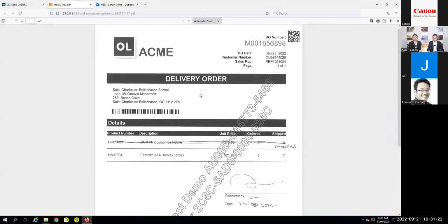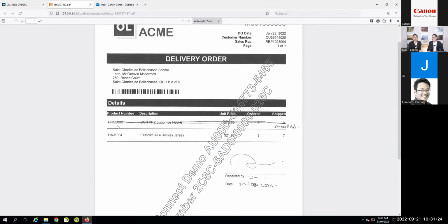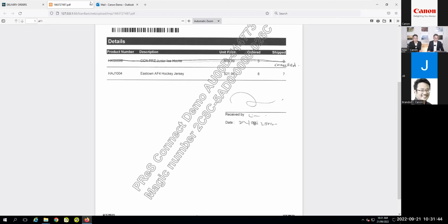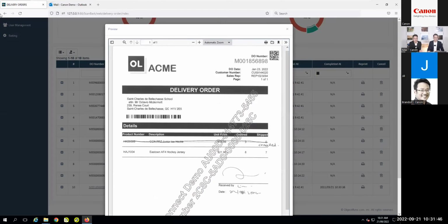Okay, so for this particular DO, you will see that the first item is struck off over here, and they mention a note: cancelled. How we do that is, like we have just shown to you earlier, when you scratch to alert the backend, you need to do something with this particular line item here. Okay, all right, so this is just to serve as an alert.